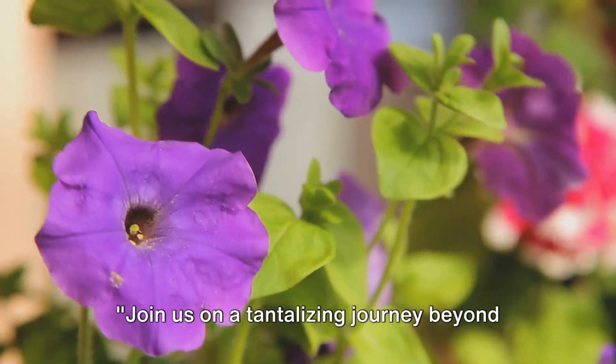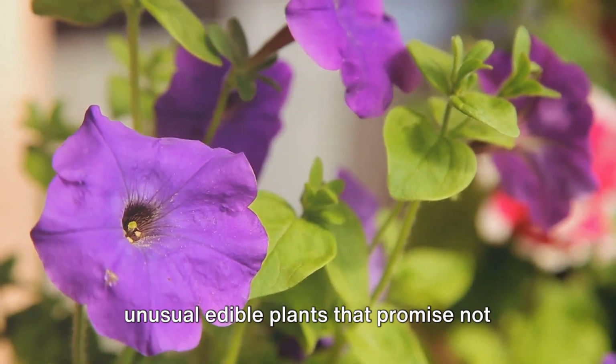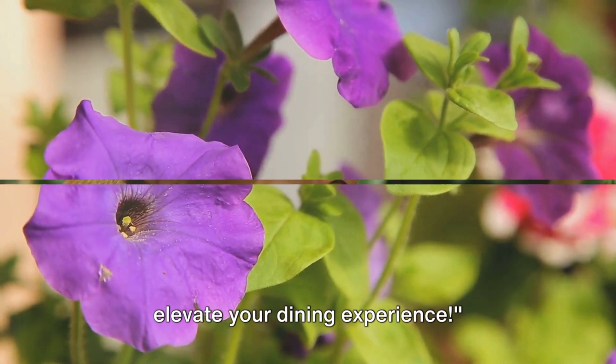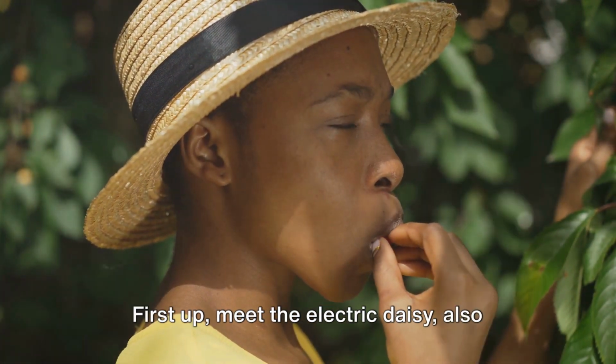Join us on a tantalizing journey beyond the ordinary, exploring the world of unusual edible plants that promise not only to beautify your garden but also to elevate your dining experience. Get ready to be intrigued by the world of unusual edible plants.